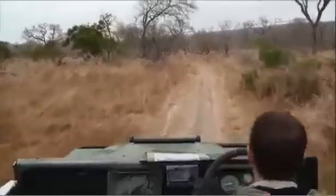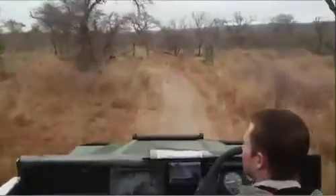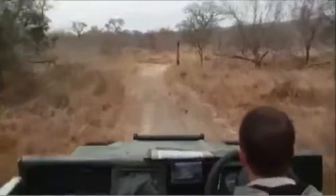Sabrina, a rifle is something of huge importance out here, and you cannot get off the vehicle and walk with guests without a rifle.